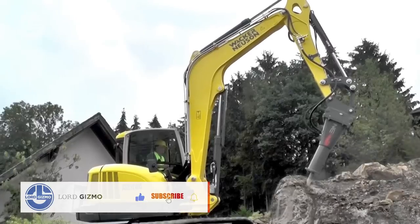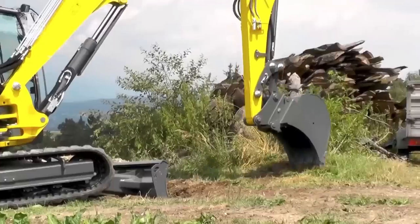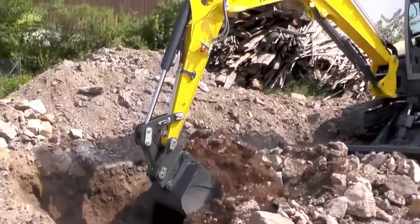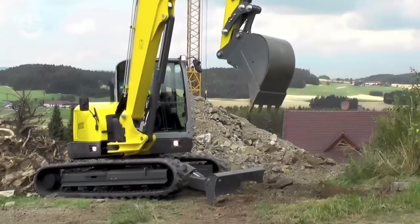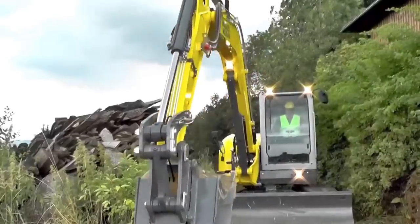Moreover, its new 3-point bucket linkage and 200-degree expanded rotation angle enhance breakout force, resulting in more power for digging. The larger rotation angle enables the machine to dig deeper while maintaining a flat trench face, and keeps the load more secure in the bucket before dumping.